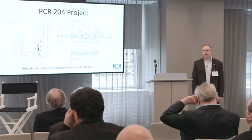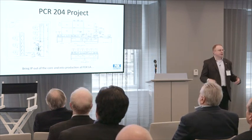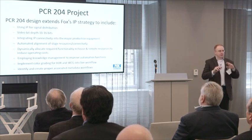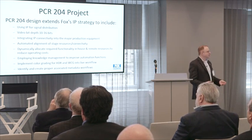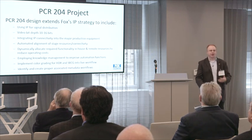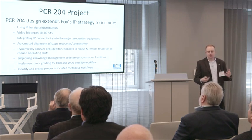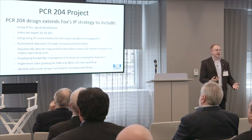So we're beginning a new greenfield project. We call it PCR 204, to try to bring IP out of the core and actually into the production control room. So the concept here is to use IP for signal distribution, have it be flexible for video depth that could range from 10 to 16 bits if we want higher dynamic range, and integrate IP connectivity into production equipment as much as possible. So we try to avoid that encapsulation, decapsulation from SDI.